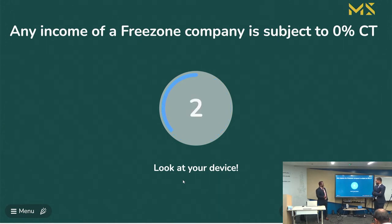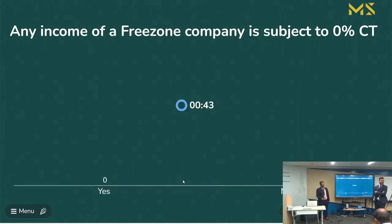The winner will also be decided based on the time of response. So the quicker you respond, the sooner you answer, the more points you'll get. Any income of a foreign free zone company is subject to 0% CT. It's again a yes or no question.